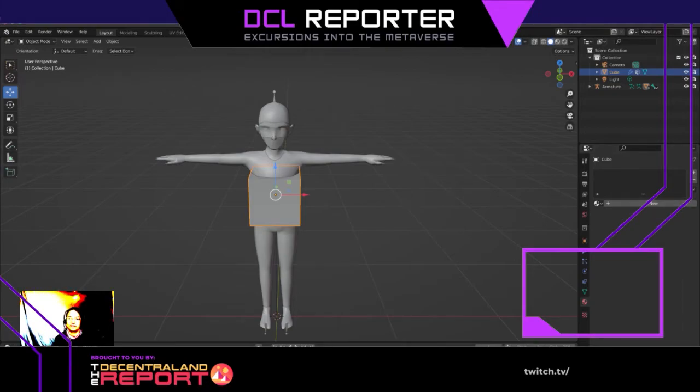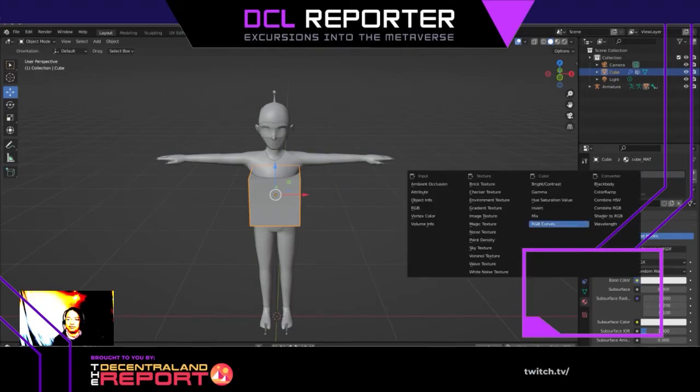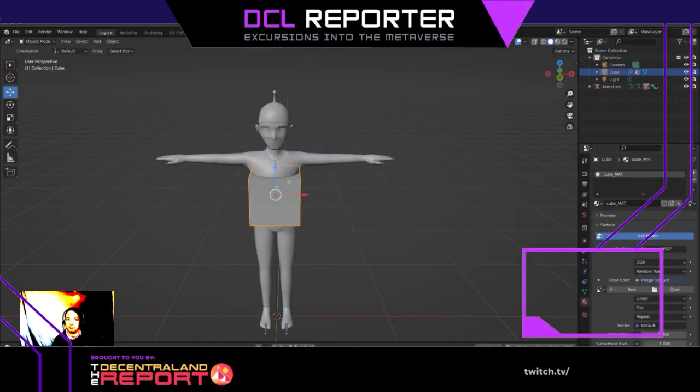So I'm going to add a new texture. I'm going to name it cube underscore mat, for material. And then, like before, I'm going to bring in that image texture that we used before, that comes with the base models that you download.